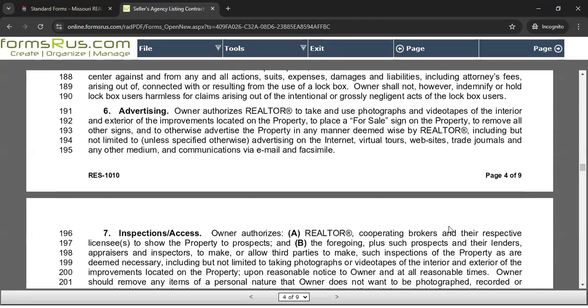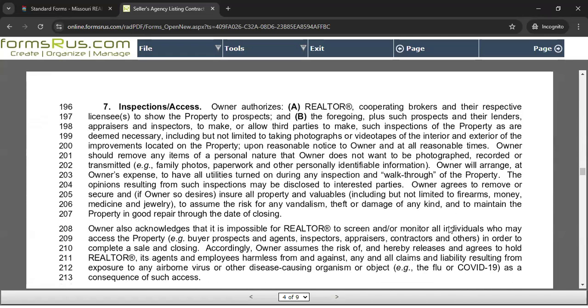Okay? Advertising, you're going to permit me to put a for sale sign in your front yard and put it on the internet and all these places. Again, unless in writing, you tell me you do not want me to do that.